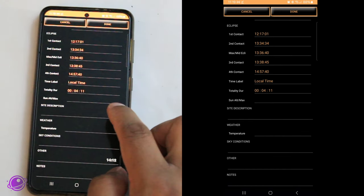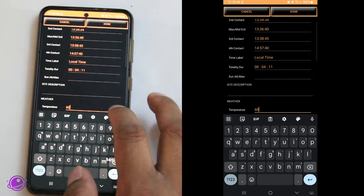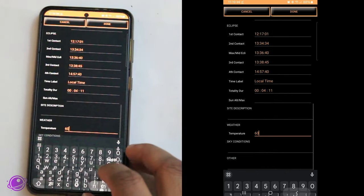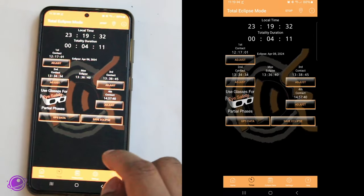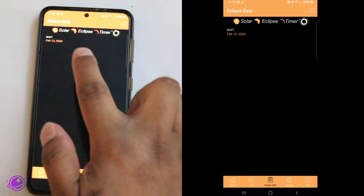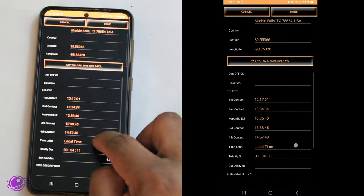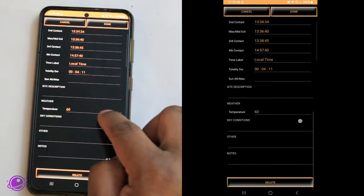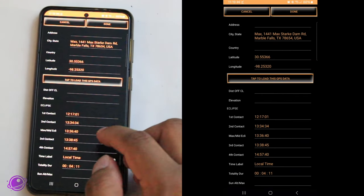You can do more here, including setting the temperature. Let's say it's gonna be 60 degrees. Sky conditions, etc., and then you click on done. Great. And where that'll show up is in this eclipse data option here. So now if I click on this later on, I have all of this information already as part of this test.